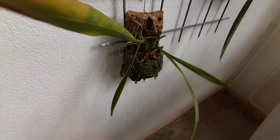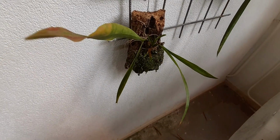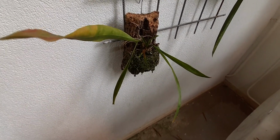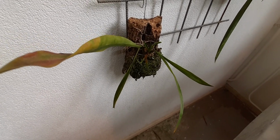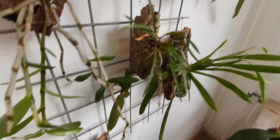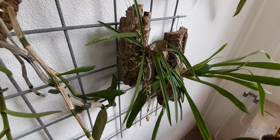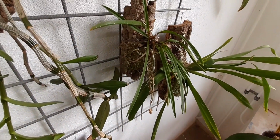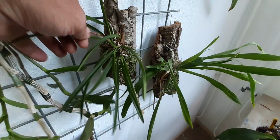That one, well, ta-da, gone with you. It started to rot and yeah, it's too small to recover from that. So that's going. Here's the other Neofinetia or Vanda falcata. Did well, started making broods, a few new fans, but no. Yeah, that one is doing great.